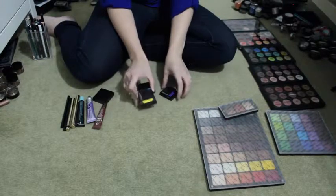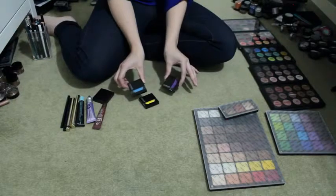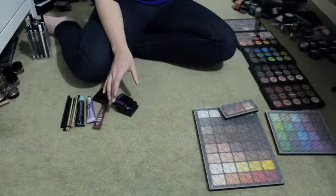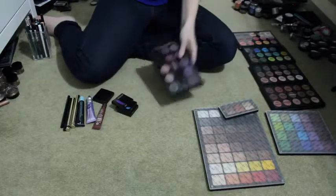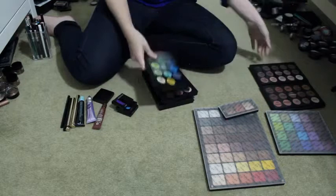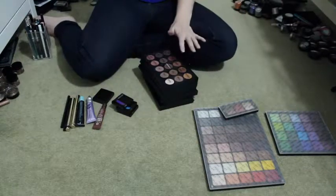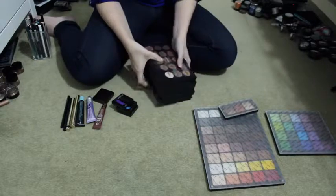The colours of these are just freaking amazing. I'm going to keep these. I like the colours of these and they're different from everything that I've got. Then I'm going to keep all of my MAC shadows. I couldn't bear to part with these. I've spent so much time collecting and making up a collection that I really, really enjoy using. So I couldn't bear to part with these and I will keep these.